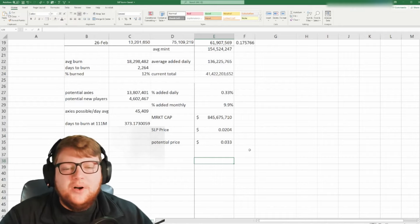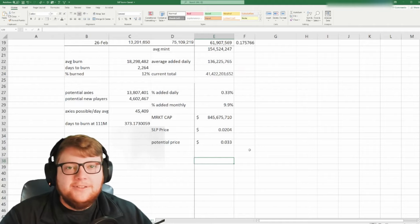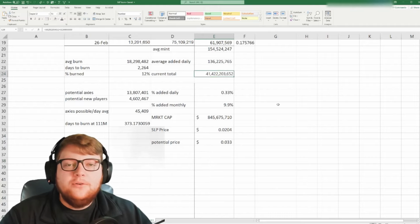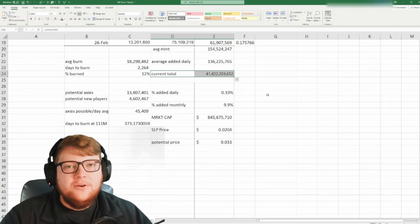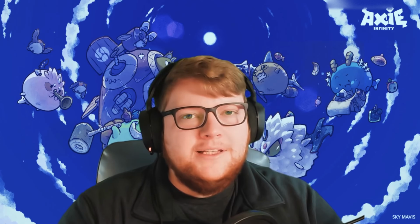Really, all you need to pump SLP to 10 cents, and I say all you need as if it's not a lot, it definitely is a lot. All you would really need to hit 10-cent SLP price, we need to burn down this total current supply of SLP, because this total current supply is really restricting how far SLP could run, how much demand could actually influence the price of SLP.